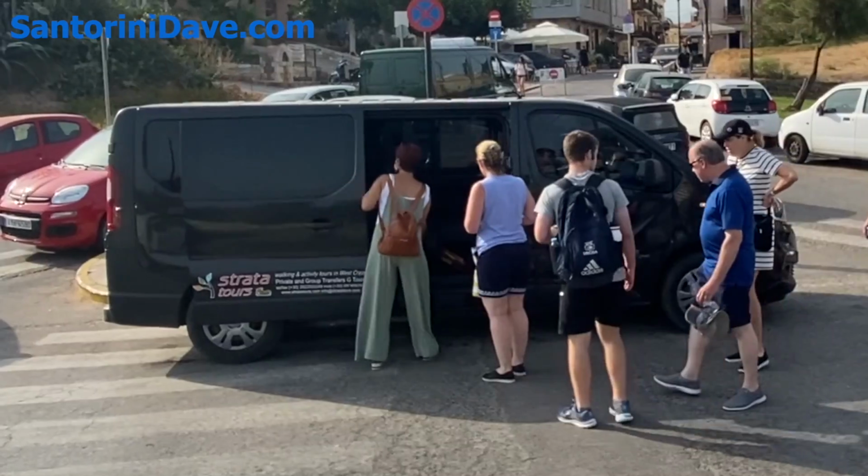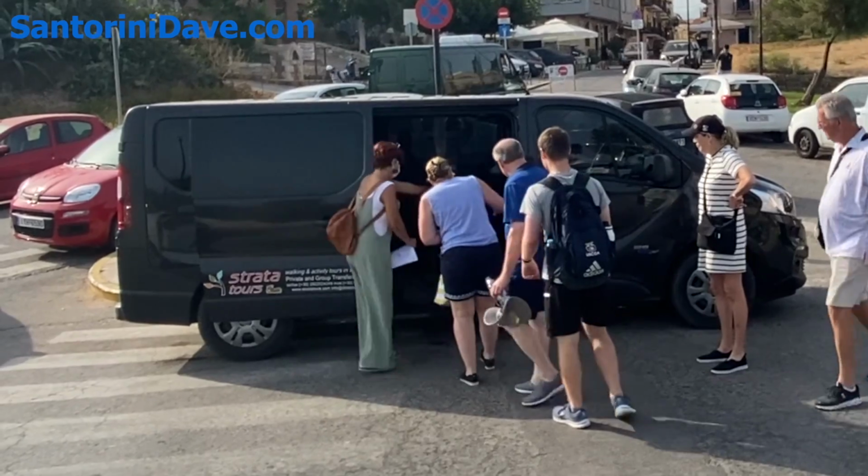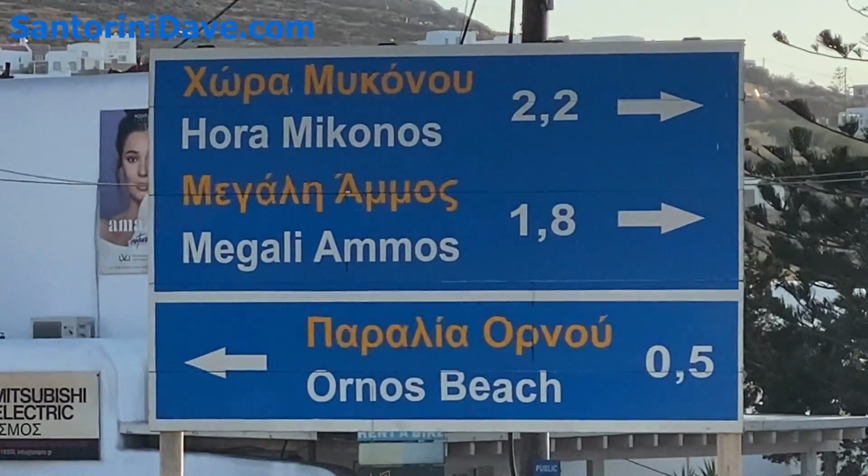Another option is to use a private transfer service or tour guide, which any hotel can arrange. This is the most expensive option, but means less wait, no parking hassles, and no need to figure out the navigation on your own.